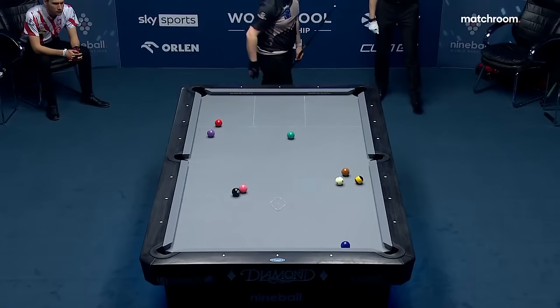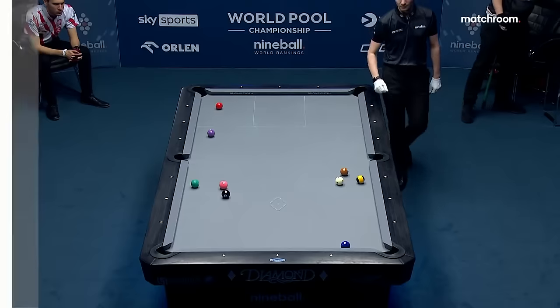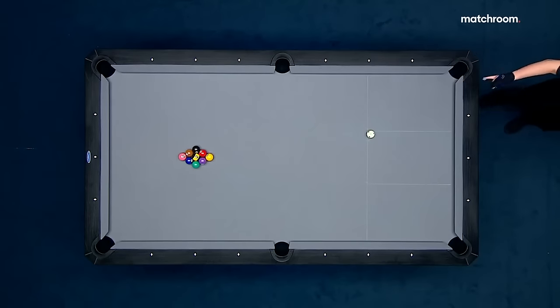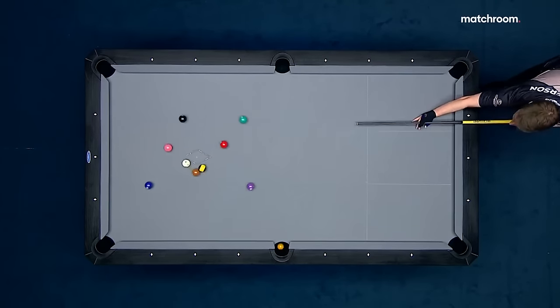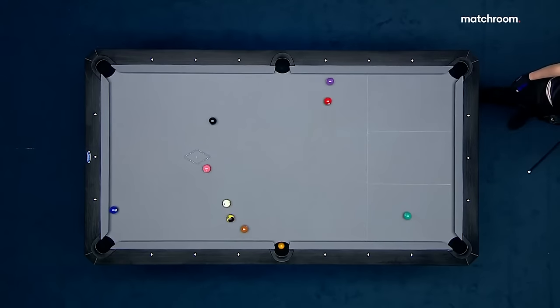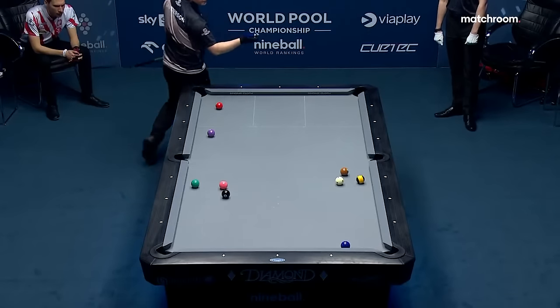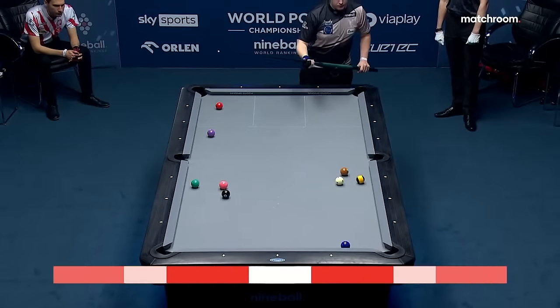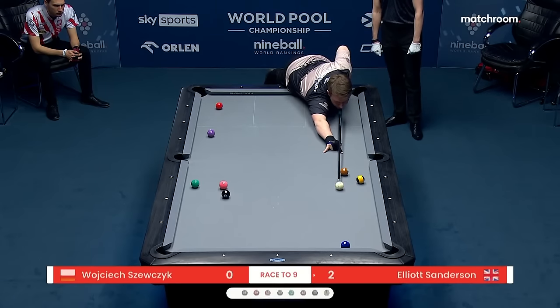I do feel he's a little quick on the break, quick to pull the trigger. So he goes down, two quick warm-up strokes and that's it. Tuck, tuck. And then he shoots. And that's okay if it works and you hit it right, but he's not getting the correct hit on the one. I'll bring it over towards the six.